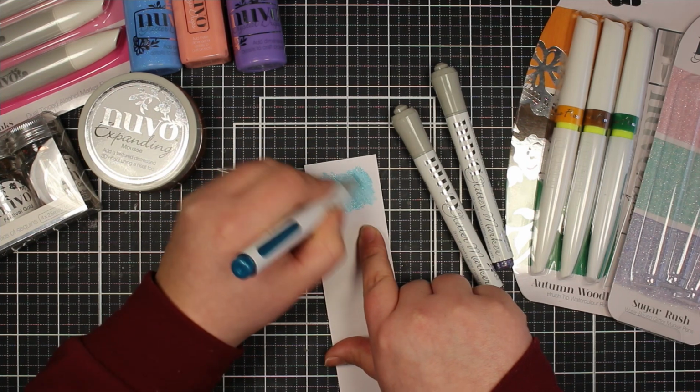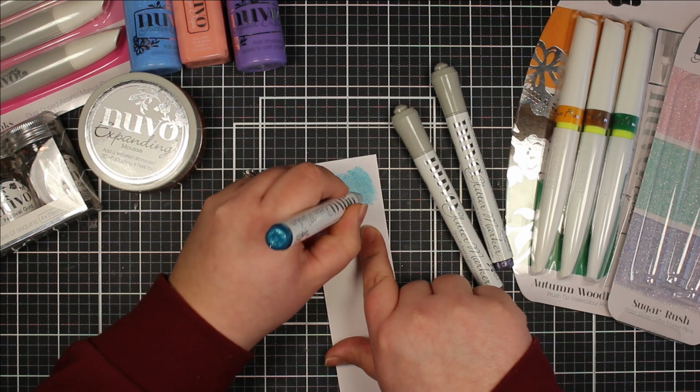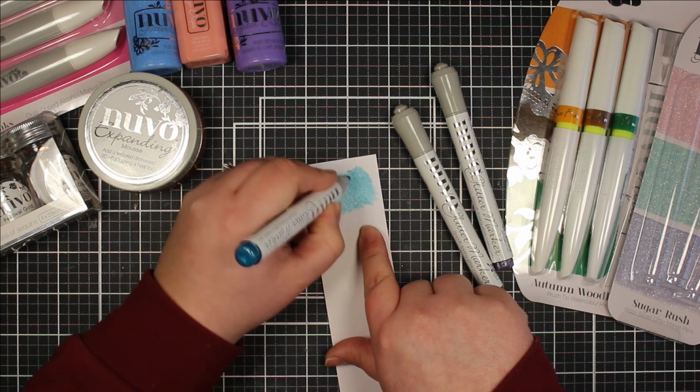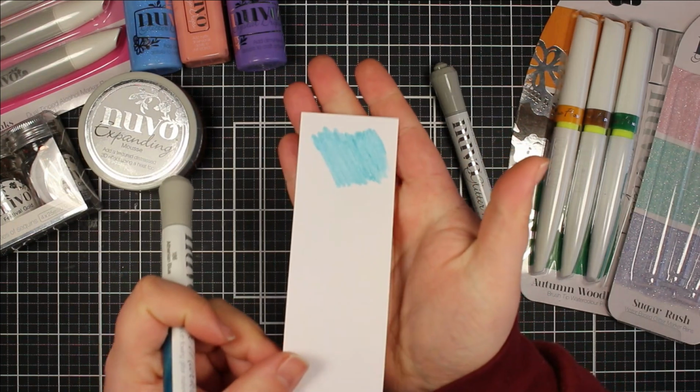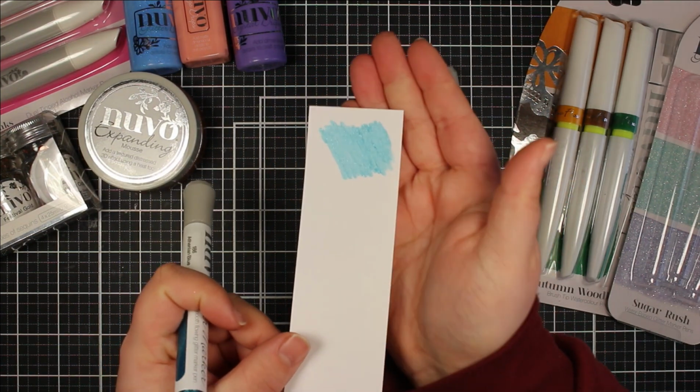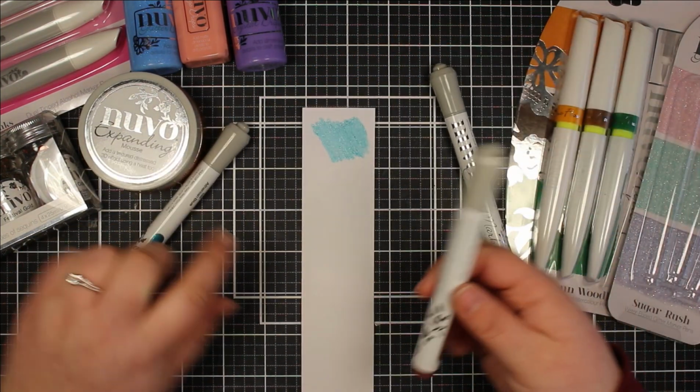So this would be good for colouring in die cuts or sentiments and things if you want that kind of glittery finish. And then you can just hold it down just to get a little bit more colour out there. Hopefully you can see that glitter in there.